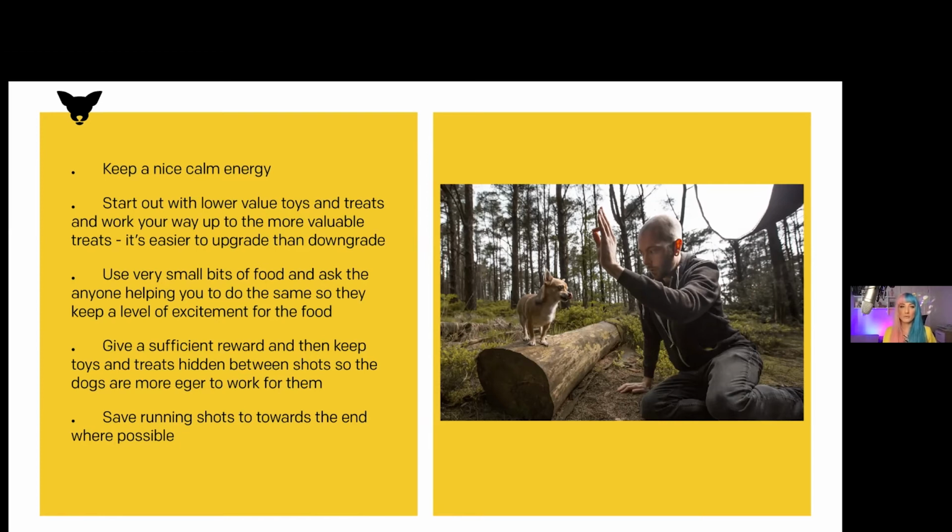When you're working with them, start out with lower value toys and treats, and then work your way up to the more valuable stuff. So, for example, if you've got a box of biscuits and a box of chicken, start out with the biscuits, and then once they start to lose interest in that, move on to the chicken. Because if you've been giving them chicken all through the session, and then you've run out of chicken and move on to the biscuits, they're going to look at the biscuits and be like, hey, hang on, where's that chicken? Give me the chicken. So start out with the lower value and move up to the higher value.